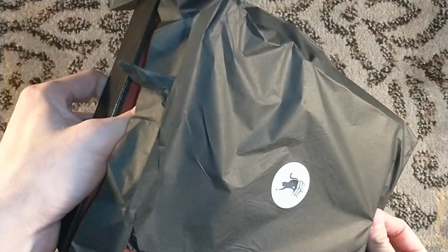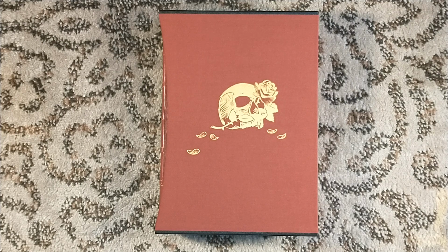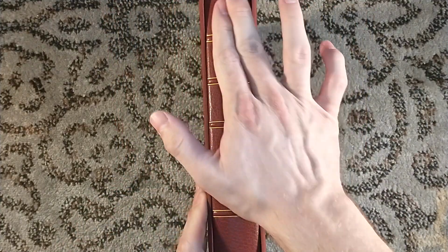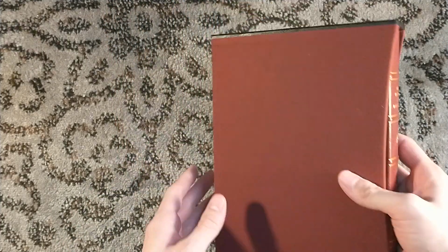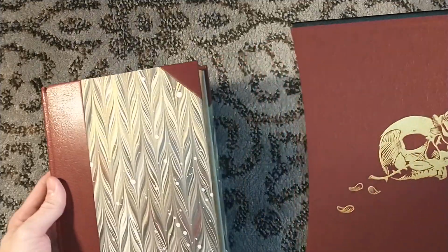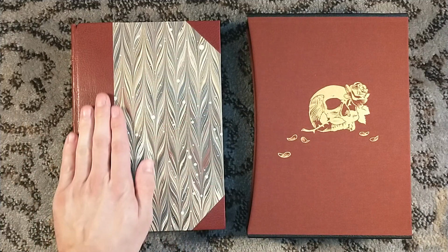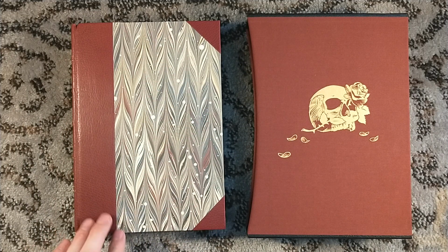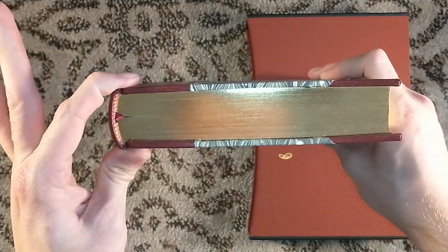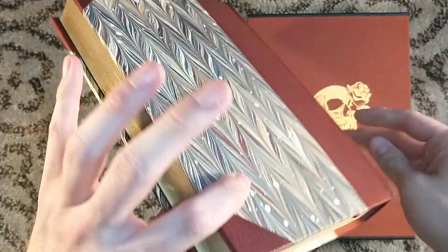So, oh, wow. Curved edge slipcase. Look at that. Curved edge slipcase with a skull and a rose pressed on front. Burgundy goat leather for the binding. Got a little leather top band up top there, bottom band. Wow. Oh my God. So we have marbled end papers and the book cover, hand marbled by Bookbinders was the name of the marbler. Well, Freya was her name. Look at the gilded page edges. What a striking volume.